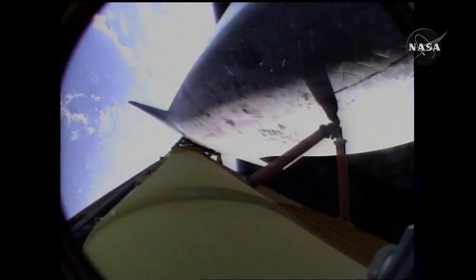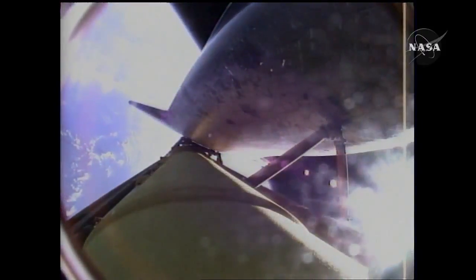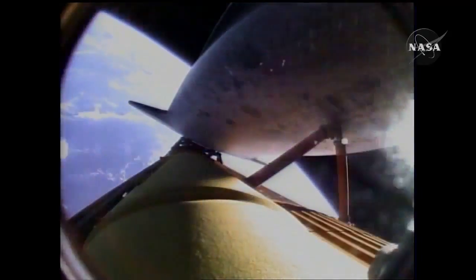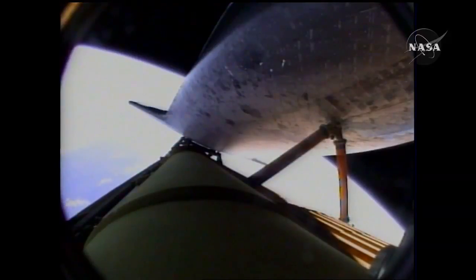Endeavour, press to MECO. Press to MECO. And single engine Zaragoza 104. Single engine Zaragoza 104. 6 minutes, 30 seconds into the flight. That call about press to MECO. Nominal shutdown plan. Go for the plus X. Go for the pitch. Copy, nominal shutdown. Go plus X, go pitch.